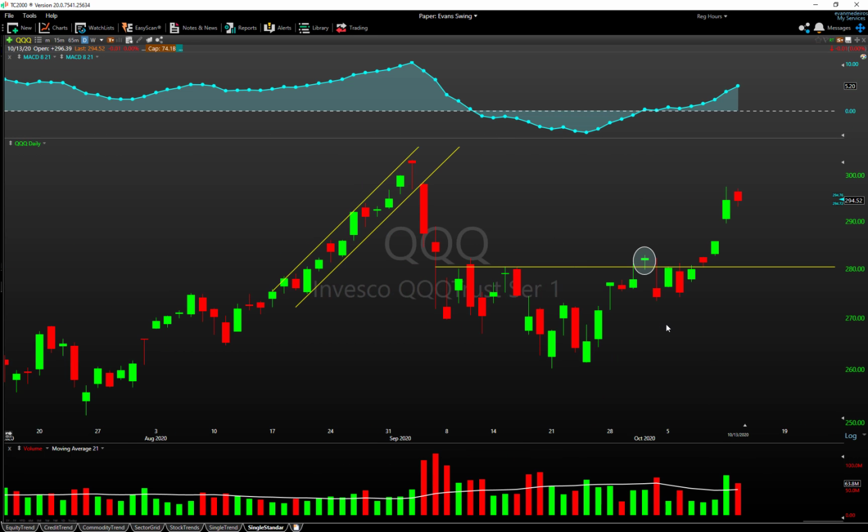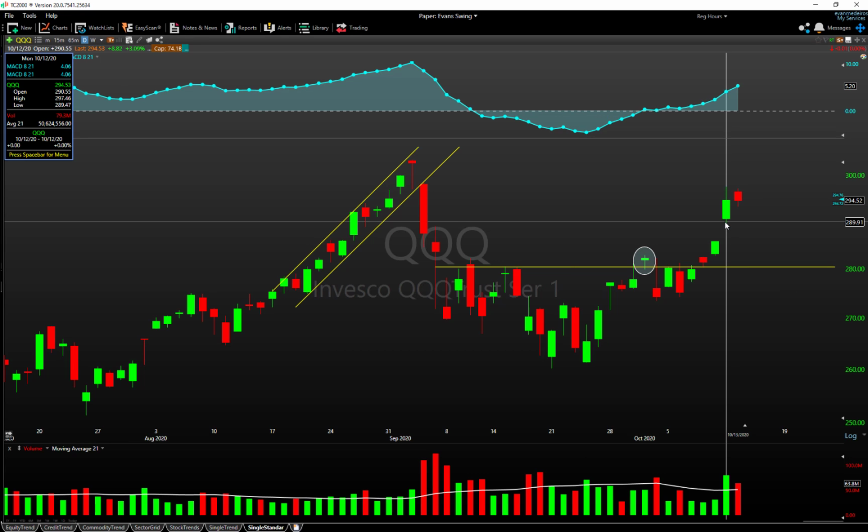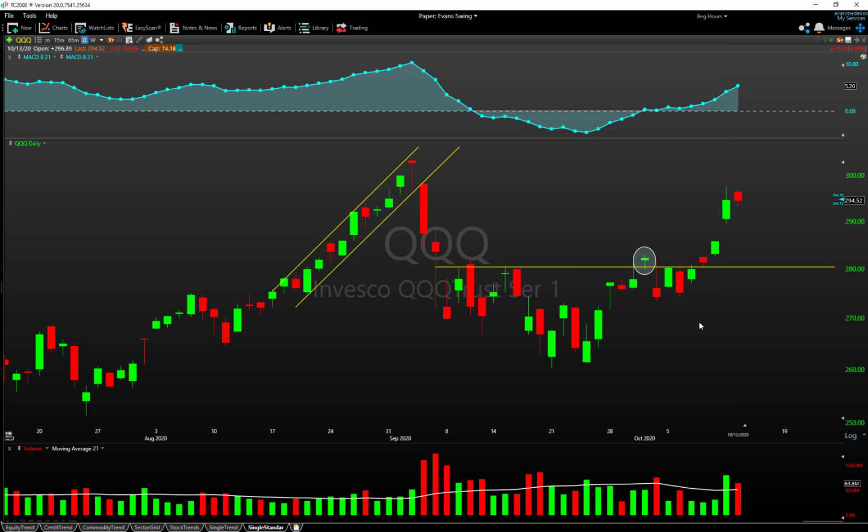Last but not least, the Nasdaq 100 really coming alive this week. It was really yesterday that this thing saw a 3.09% move. It's a big move for the Nasdaq 100. A lot of those mega cap stocks that drive this ETF were soaring yesterday ahead of Prime Day, the Apple event, and earnings season obviously coming up as well. A lot of those stocks were on the rise yesterday. We got the breakout over 280. We're not quite back to the all-time highs yet.